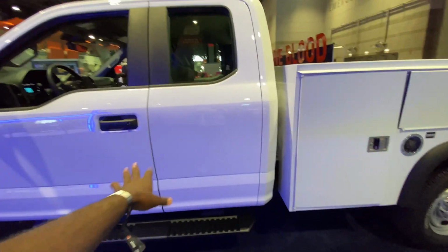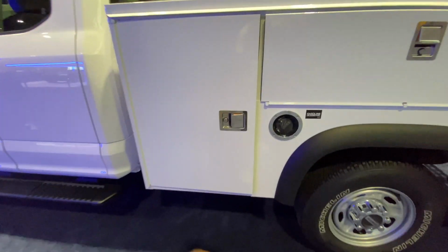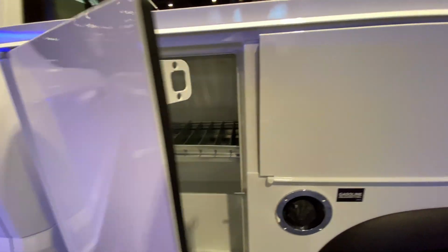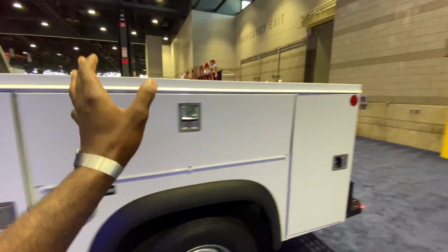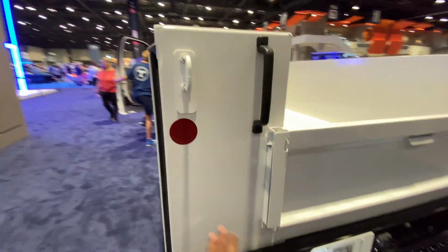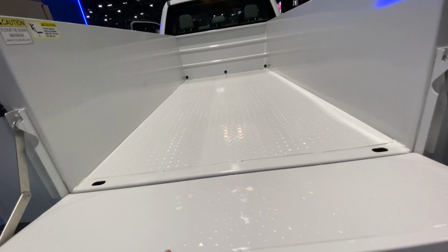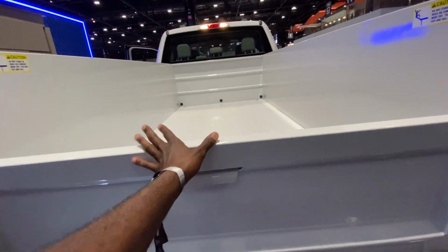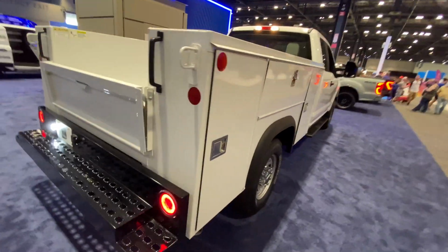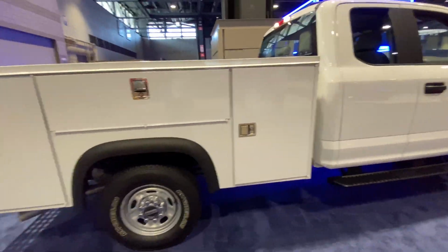It's a nice closer. That closes a lot nicer than what I saw on the Ram. If you need to, you also have, of course, all of the different closures and storage on the side. There's a lift gate here. Again, these are very much configurable vehicles, but this is what you're in the market for. I just wanted to show it to you guys.